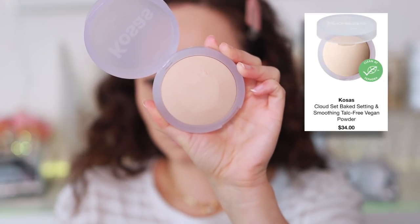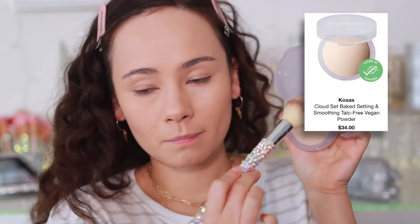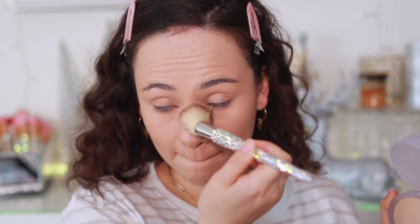I have it underneath this side of my face. You can see this side of my face looks completely poreless. It's because of this powder. It's incredible. Another powder that I used on this side of my face is the Kosas Cloud Set Powder. Now that I'm giving it a direct comparison to the Nabla, I will say that the Nabla is a bit better, but this feels so lightweight on the skin, and I do believe this still does smooth the skin as well. It's very lightweight and easy to set your makeup with if you don't want to look too powdery. So these two have been my go-to powders this year for setting my makeup.